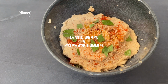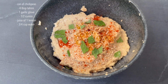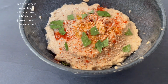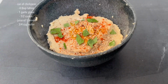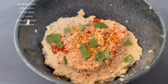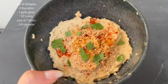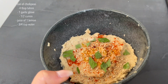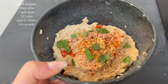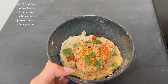In the evening we had some lentil wraps with some homemade hummus. For the hummus you have to place the chickpeas, tahini, garlic, cumin, salt and pepper, lemon juice and water in a food processor or blender and blend until creamy. Adjust the amount of water as needed depending on how creamy you want the hummus. Then you have to place the hummus in a bowl, drizzle it with some olive oil and garnish with some chickpeas, paprika powder, sesame seeds and mint.